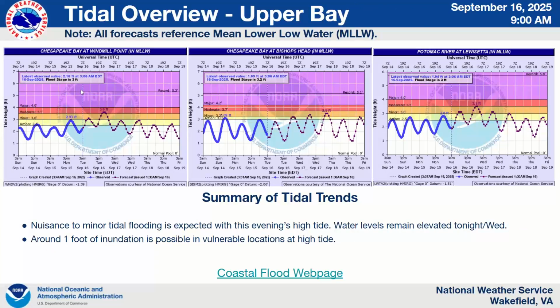Across the upper Bay, we are expecting some minor to even moderate coastal flooding as well, with this high tide cycle coming in around this afternoon.